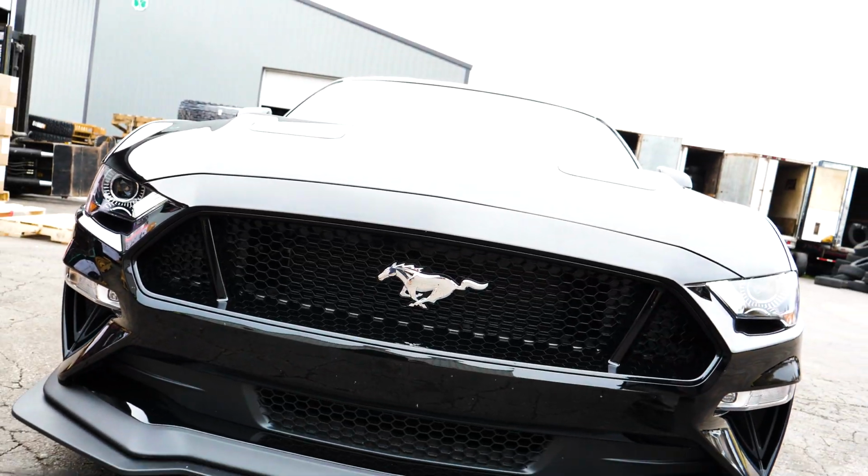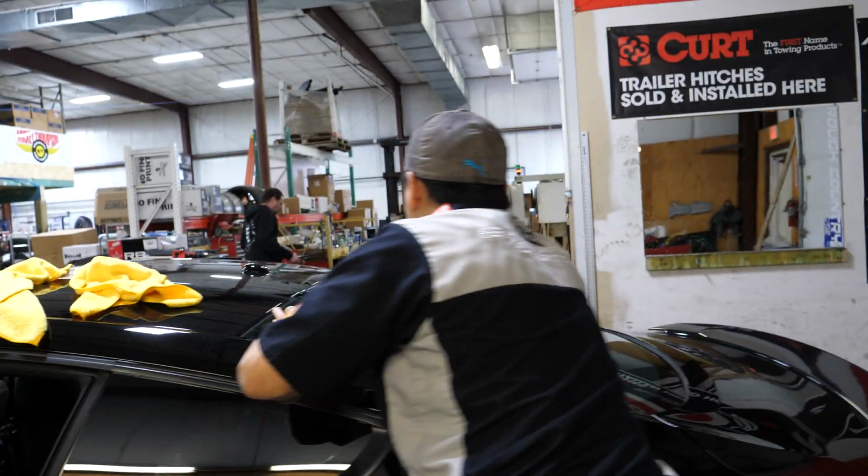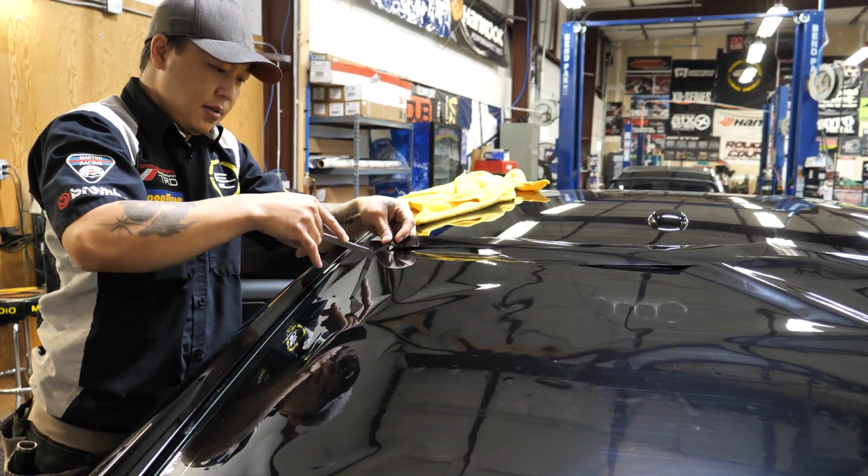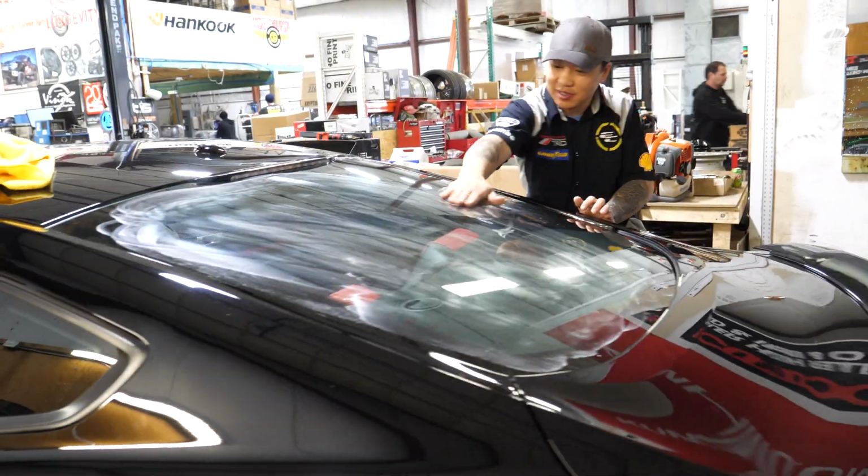Yo, Tony, how's the tint coming? It's going good, man. Working on the back window? Yes, I am. Very, very nice. Always make it look easier than it seems.